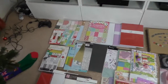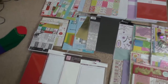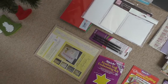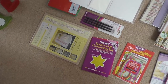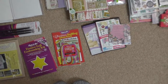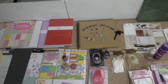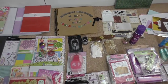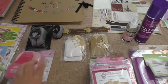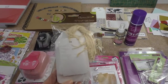So over in the corner here, that's basically all papers. And then you come down here into cards. I've got a scoreboard there. These are just some random bits and pieces. There's some CDs for making cards, some card making kits, my scrapbook. There are some punches, some little tags that you can use if you wanted to make your own gift tags.